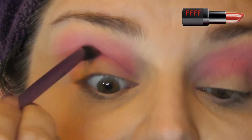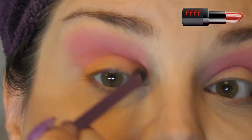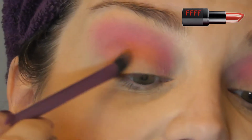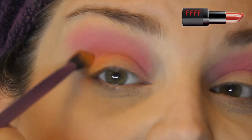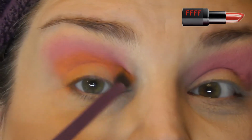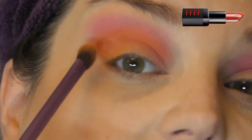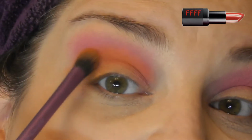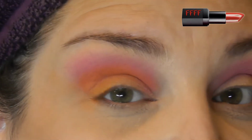I'm just going to waggle that through the crease and gently buff the outside there where I've laid that pigment down, and pick up some of the loose powder, and again I'm going to blend, not too high up. I just want to try and blend it along the line, just to get the orange and the pink melded together like a fruit salad sweet, if you're from the UK and old enough to remember those from the 80s.